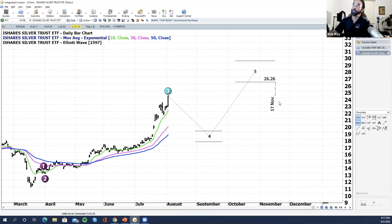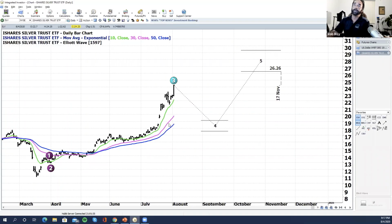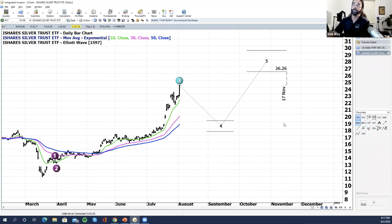So there's still plenty of movement to go. We're only at 24, so 4 points is big, but holy cow, you can't chase that kind of a move, even if it continues up. And we'll just wait for the corrective move and be prudent on the entry.